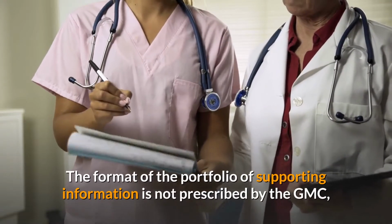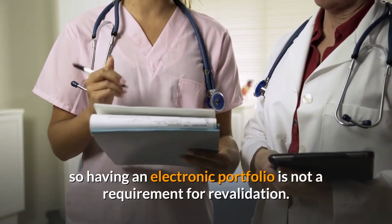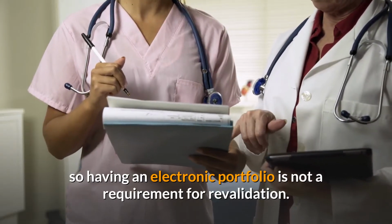The format of the portfolio of supporting information is not prescribed by the GMC, so having an electronic portfolio is not a requirement for revalidation.